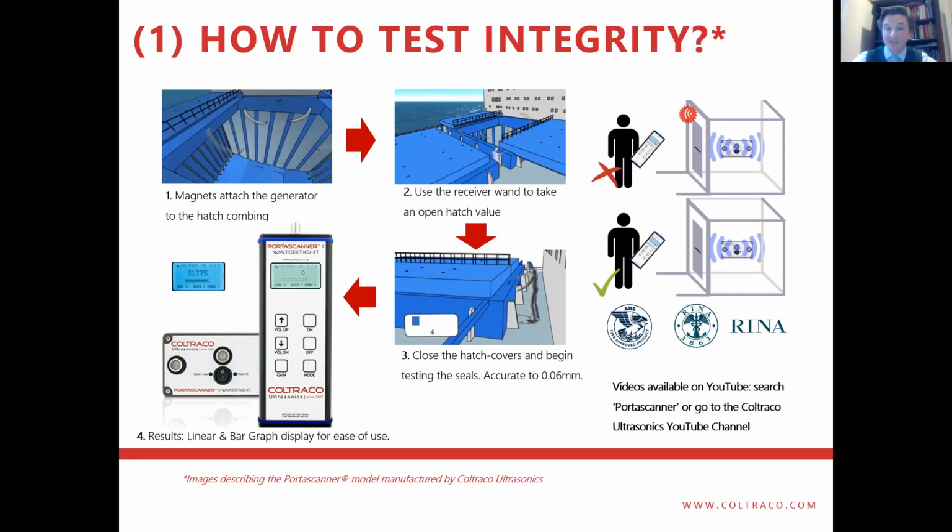The hatch is then sealed, and then using this other component, you can see here with the display, you can then walk around the outside of the hatch cover, and as you see in image 3 here, as you come across areas of leaking, the receiver unit will be able to identify that, and very quickly you will be able to identify the exact location and severity of any leak you have.